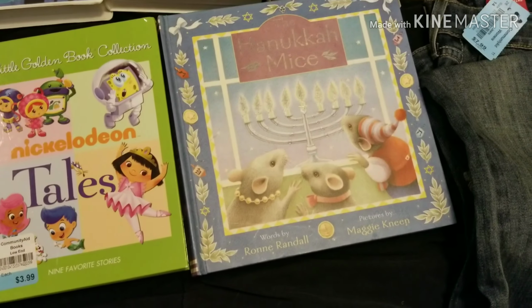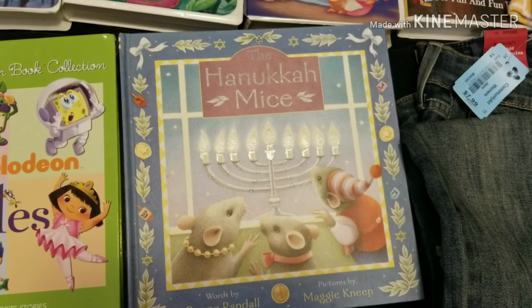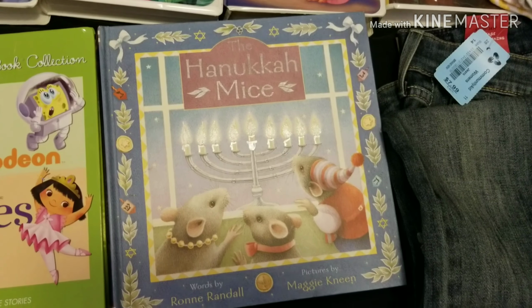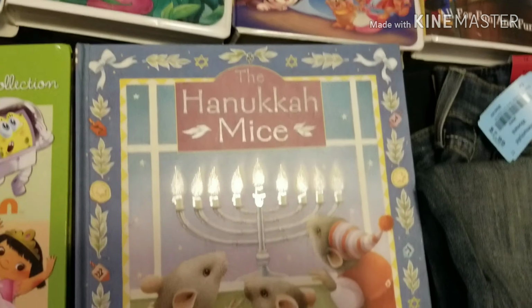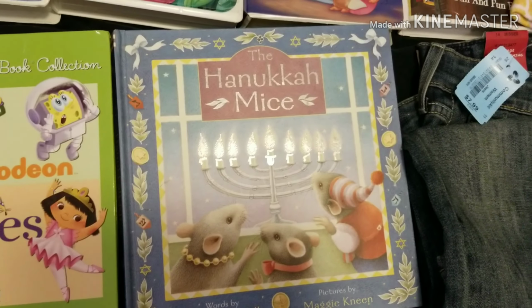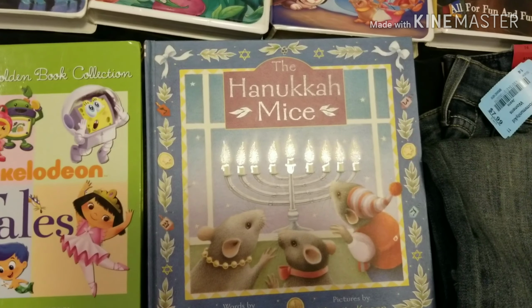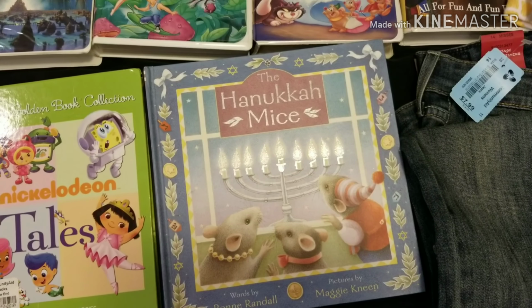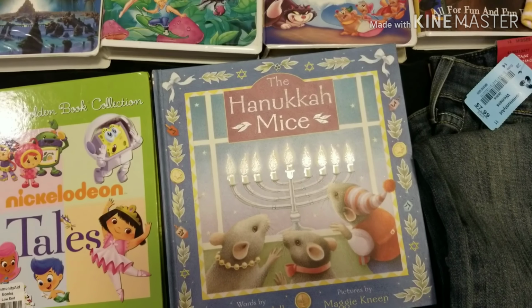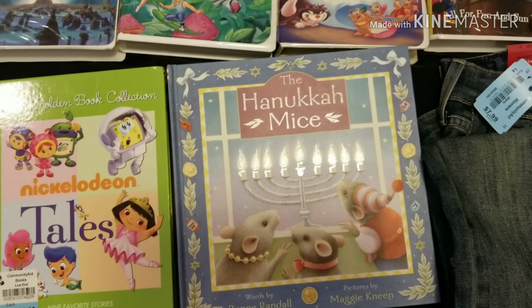And then, even though we are not religious, I think it's important for my children to learn about other cultures, and honestly I can learn right along with them. So I picked up this Hanukkah mice book because as I'm filming now, yesterday on the 2nd, Hanukkah started. So I'm probably going to read this tonight because I put together an advent calendar of books that each child takes a turn opening a book that night, and we read before bed. So we have a little bit of catching up to do.